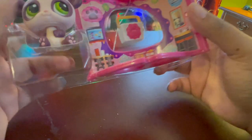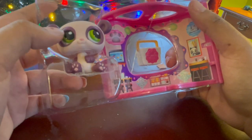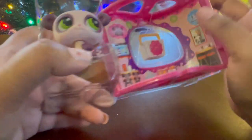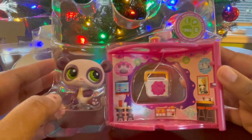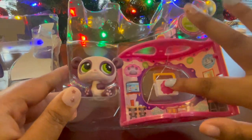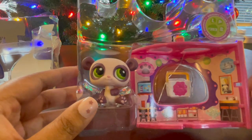So here it is. She is in amazing condition. Her head is a little loose, but other than that, she is pristine. Numbered for easy collecting. Yeah, look at that. Okay, so here she is. I love her. I love this Chinese takeout set. Look, it even comes with the little box. That's so cute. Okay, I'm gonna take her out.